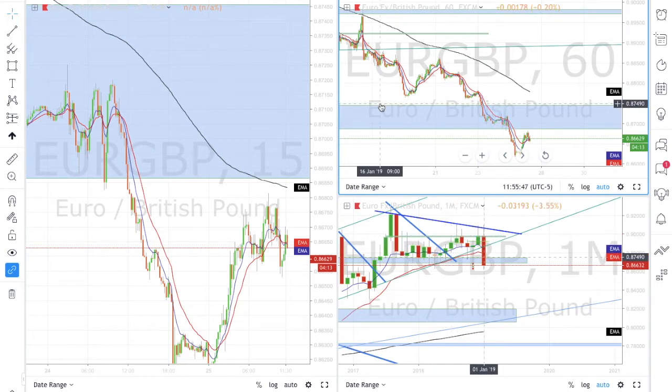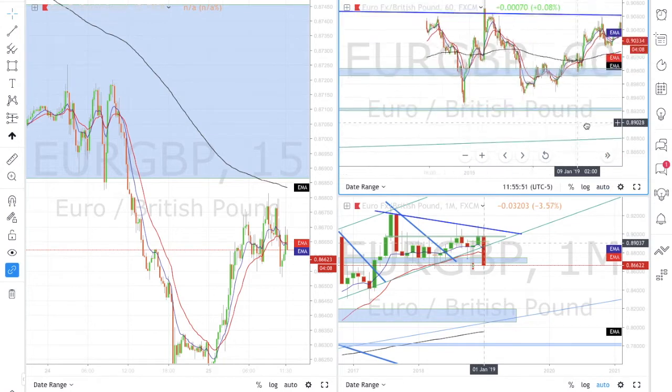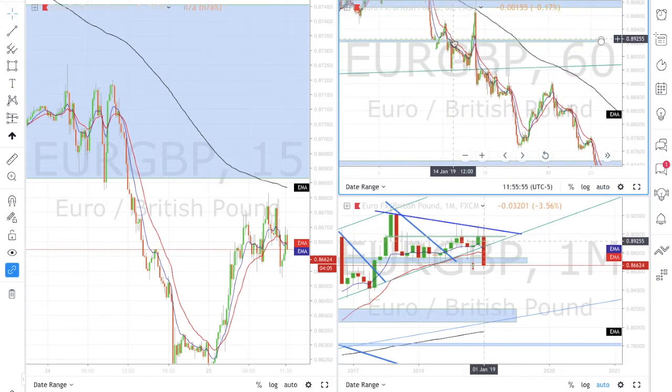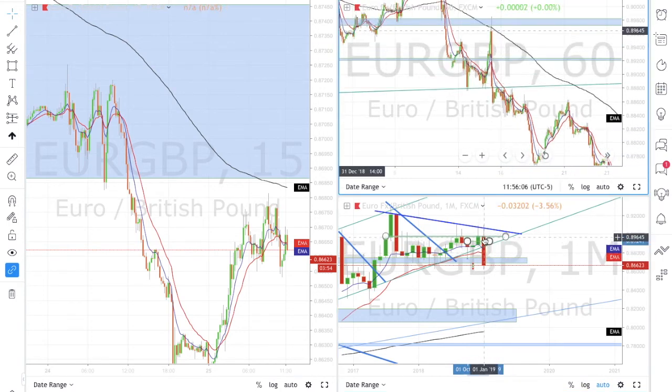And then a wick came up to it again. You guys can kind of see it respected and bounced off this little zone over here. And then you can even see it on the monthly. It hit it one time before it dropped crazy.